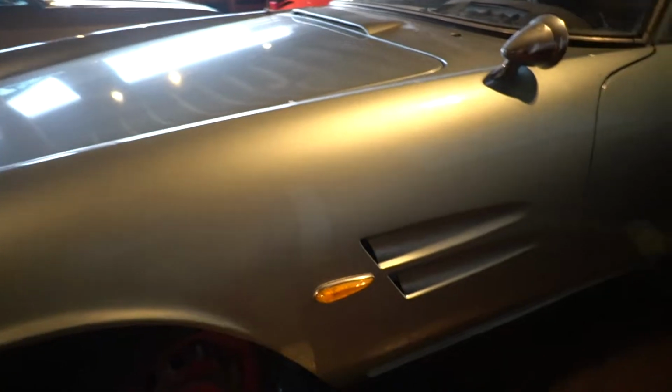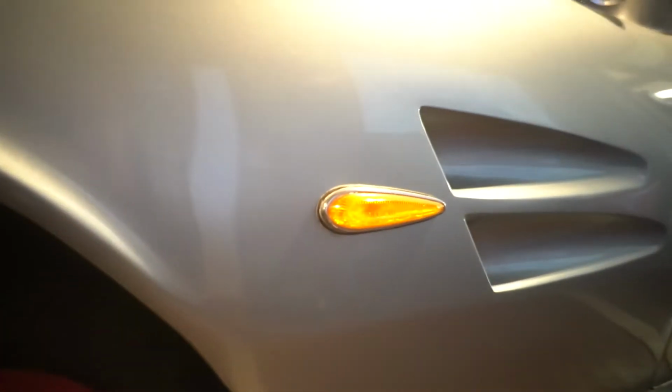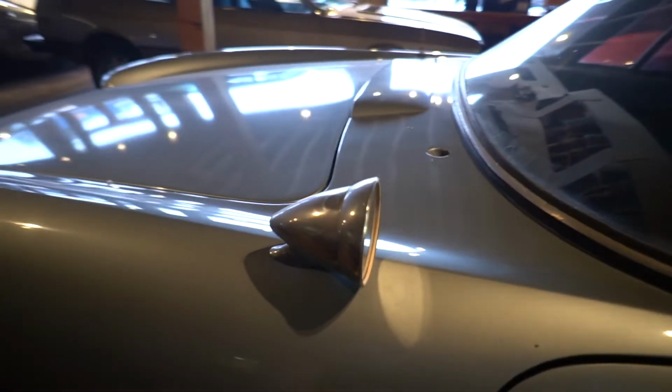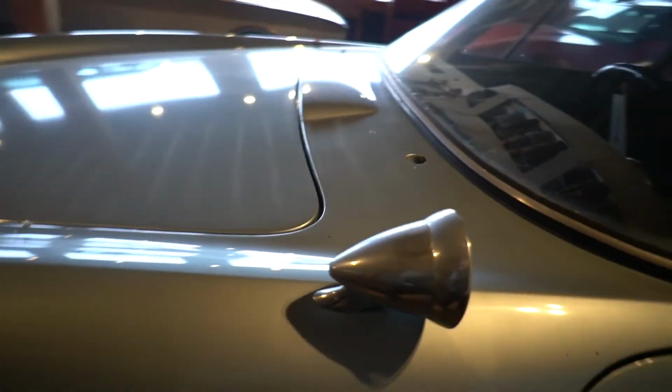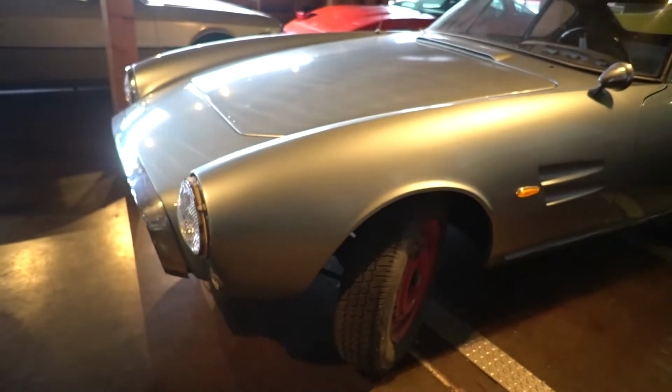Just a gorgeous car. Even these turn signals are right in between the two vents behind the front wheel, and they're shaped to match the rest of the body. Just one mirror on the fender. Very classic look. This car is absolutely breathtaking to see.